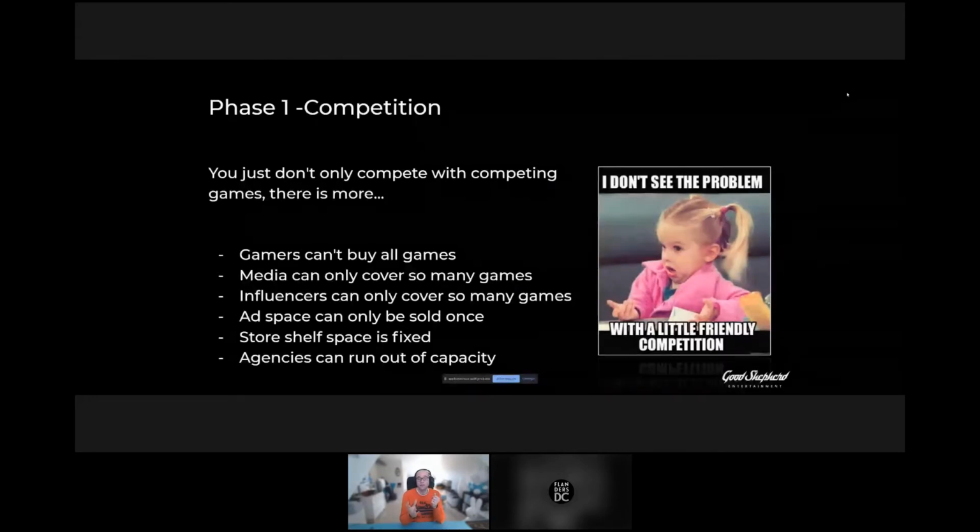Same with the influencers as well. They can't cover all the games, so be early. Make sure you already establish a personal relationship with the influencer, and try to get your game in there when it matters most. Should you be going to physical retail? Again, shelf space is not flexible. It's not moving around. They can't just put an extra meter next to it.